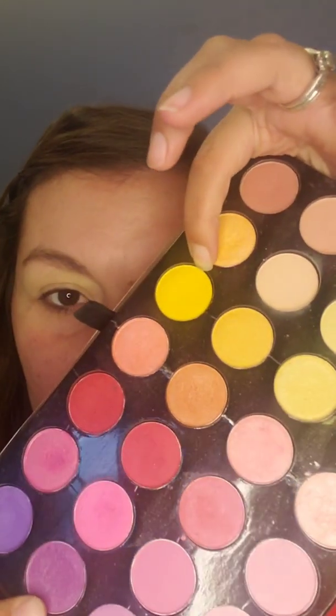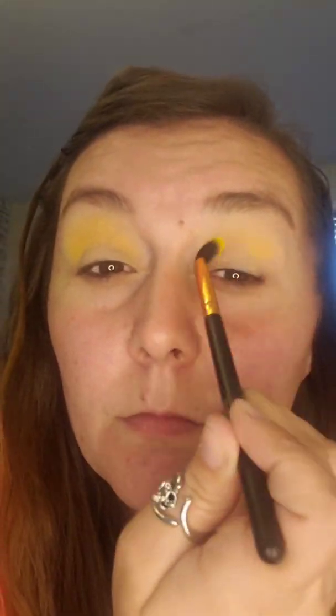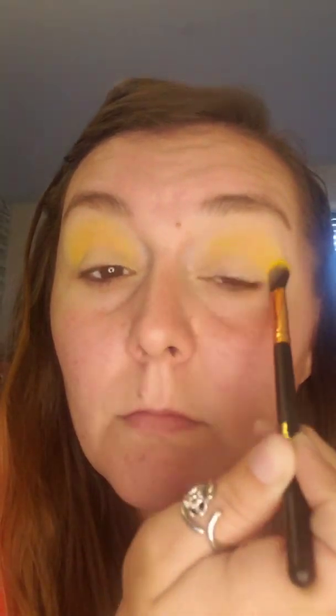So this is the color I'm going to start with. On the old palette, the colors don't have names, but maybe on the new one it does. I'm going to use my fluffy brush. Let's get it started. Taking that fluffy brush and just blending it up high on the brow line, on the brow bone there, on both sides until I get the desired depth that I'm looking for.